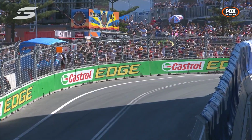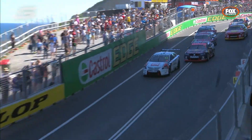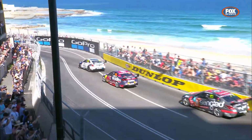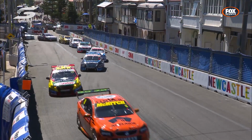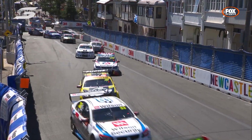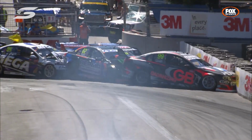Contacts left rear wheel. He thought it may have been on based on the battle between Shane Van Gisbergen and Michael, and it wasn't on. And that's done serious damage to that right front corner of car number 88. And then he's run wide as he got further down Shortland Esplanade. That's right. So this was the reason for the safety car. There's the damaged car 88.